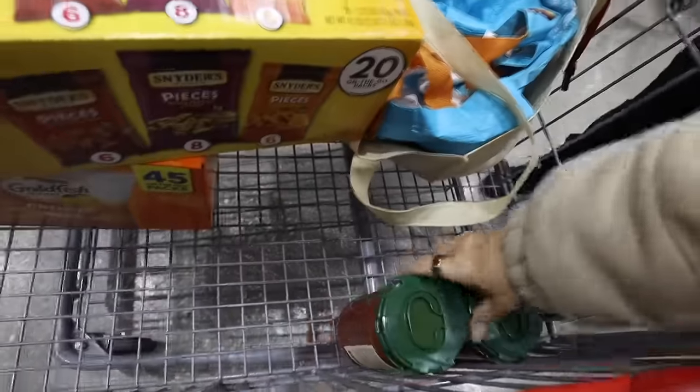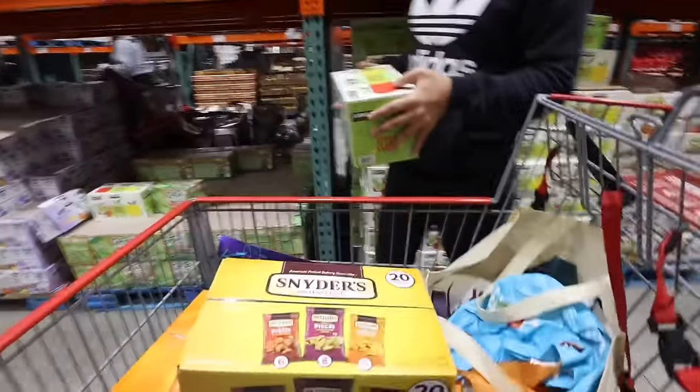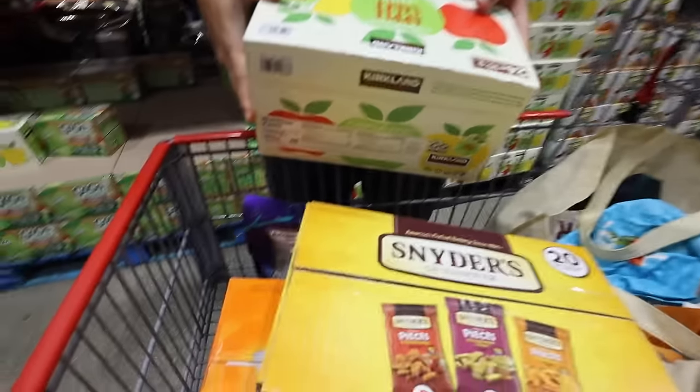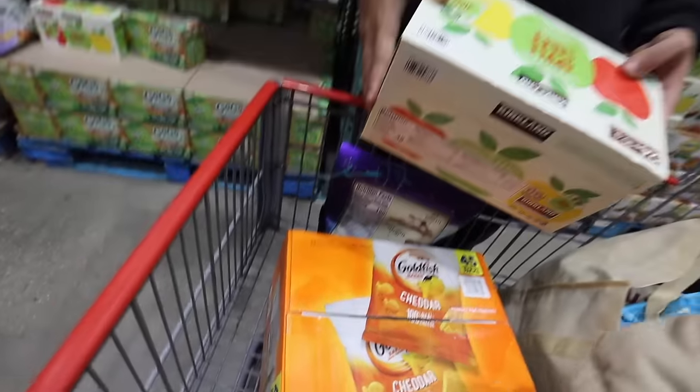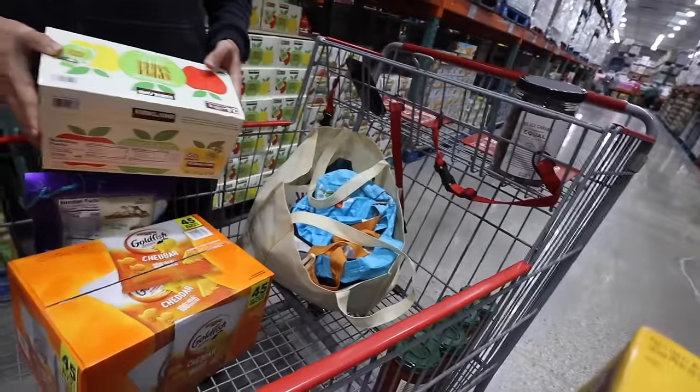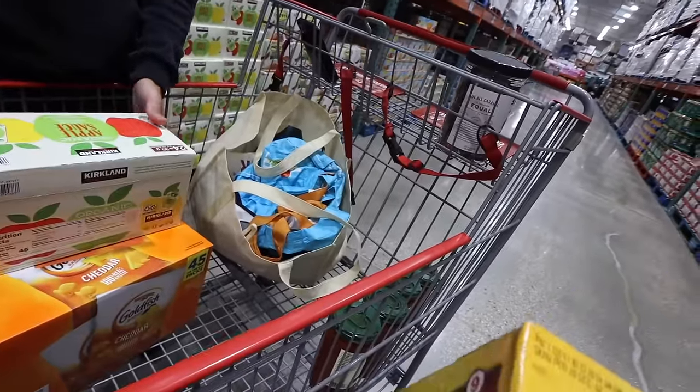We need 3, but you know, they come in 2s, so close enough. Hold on, we're already doing bad. These need to all go on the bottom. We have no space up here. Like the bottom of the cart? We're gonna need to get at least 2 cases of water though. Water? Really? For the party, yeah. We don't have many water bottles left.